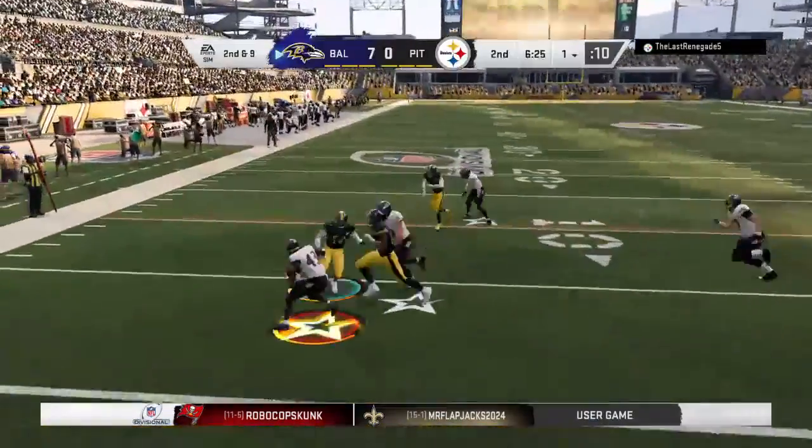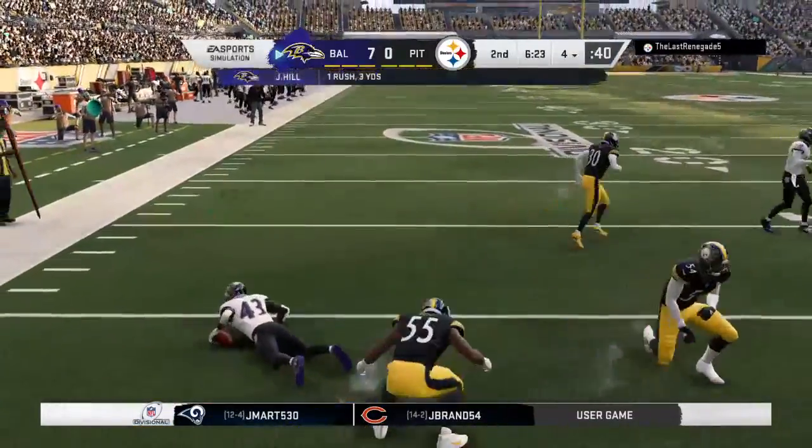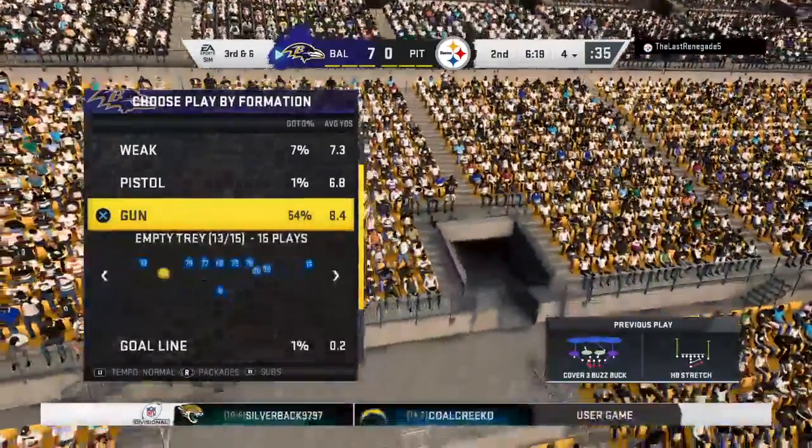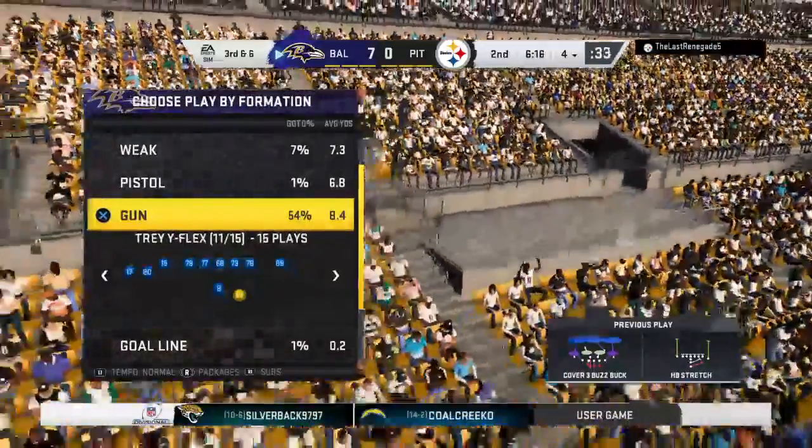On second down, Hill. And he's going to be taken down shy of the 5-yard line. Only gets 3 yards there on the heels of the 1-yard pickup. Sets up 3rd and 6.